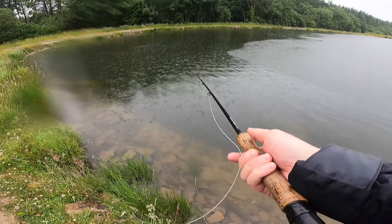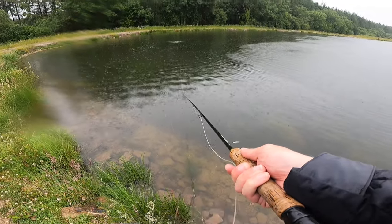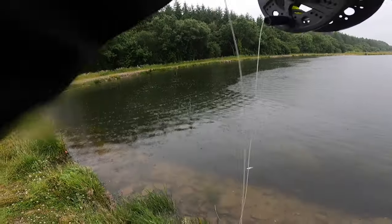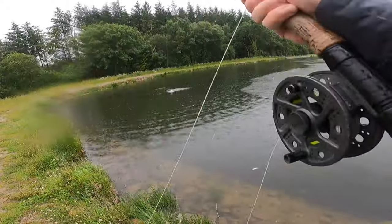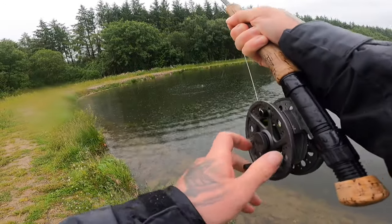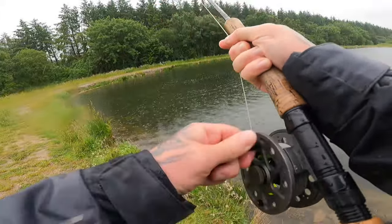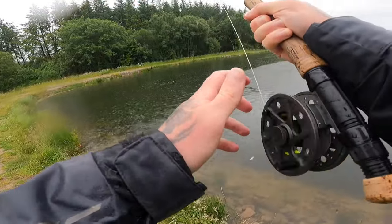Let it sink down for a few seconds. Start retrieving. There's a fish. Oh, it's a nice fish. That's a good fish.